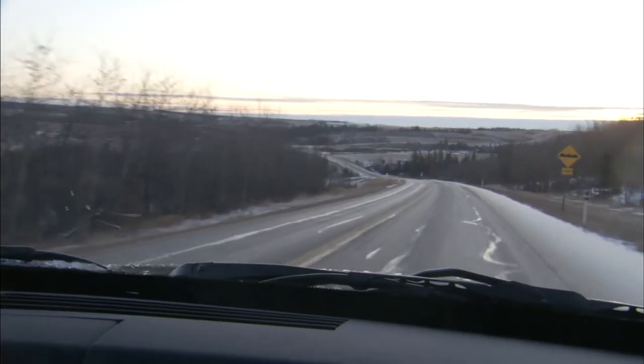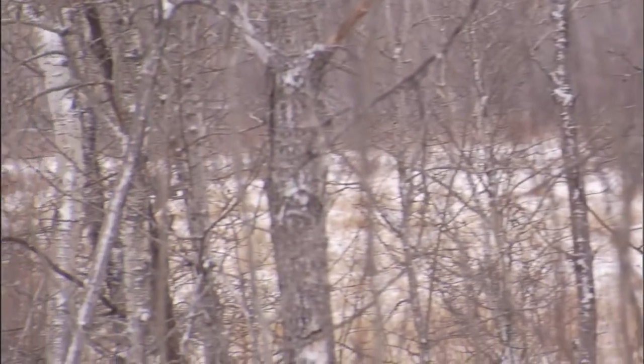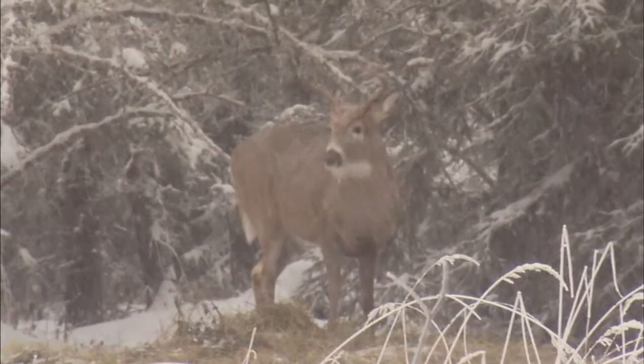I'm on my way to Elk Point, Alberta, and am I pumped? Had an invite from Standing Eagle Outfitters. They've got thousands and thousands of acres of prime monster class whitetail habitat. I mean, it's different than I've ever experienced. So I'm really looking forward to that challenge. And that's what whitetail hunting's all about.